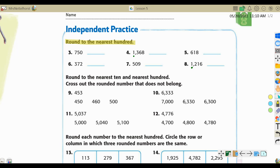Okay, now this is the one that's a little challenging, so I'm going to do it with you. Round to the nearest 10 and the nearest 100. Cross out the rounded number that does not belong. Okay, so first of all, let's highlight our directions. We're going to number them to make sure that we do all the steps. So first we're going to round to the nearest 10, step 1. Next step, round to the nearest 100. That's 2.